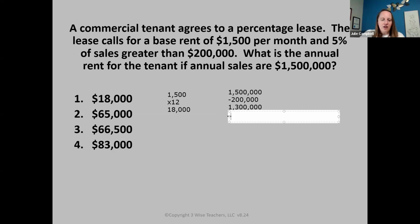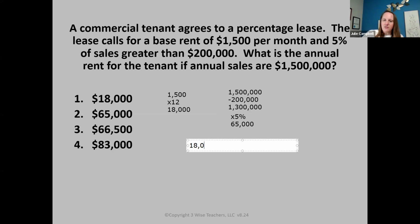They said you're going to pay 5% on anything over that 200,000. So 5% is 65,000. And then the last thing we do is take the base rent plus the percentage over the sales. And we learned that this tenant's annual rent would be $83,000. Divide that by 12, and that's how much you're going to pay me each month. Next year, I'm going to need to see your books to recalculate that percentage. It's going to be from year to year.